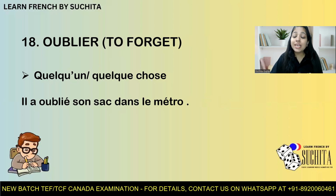Par exemple, il a oublié son sac dans le métro. He forgot his bag in the metro. After the verb oublier, you have son sac, the bag. So, you see, I have not added any preposition in between. Il a oublié son sac dans le métro. Oublier quelqu'un ou oublier quelque chose. After the verb oublier, if you have someone or something, you will not add any preposition in between.